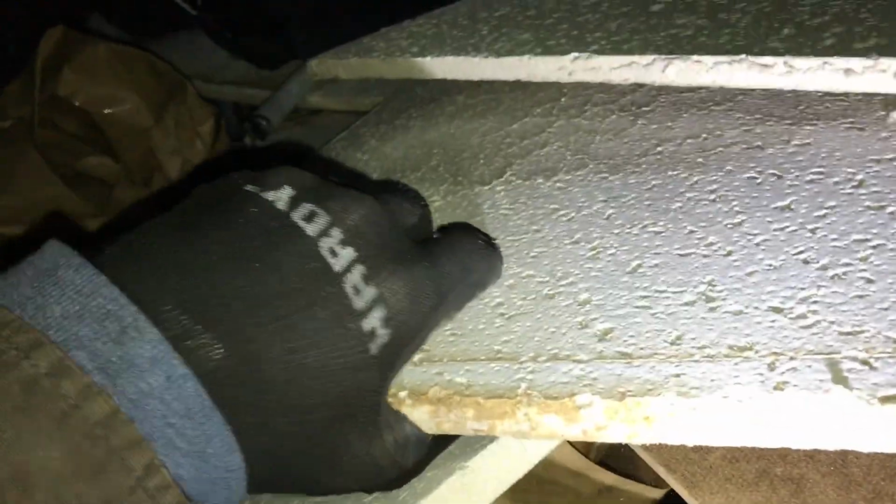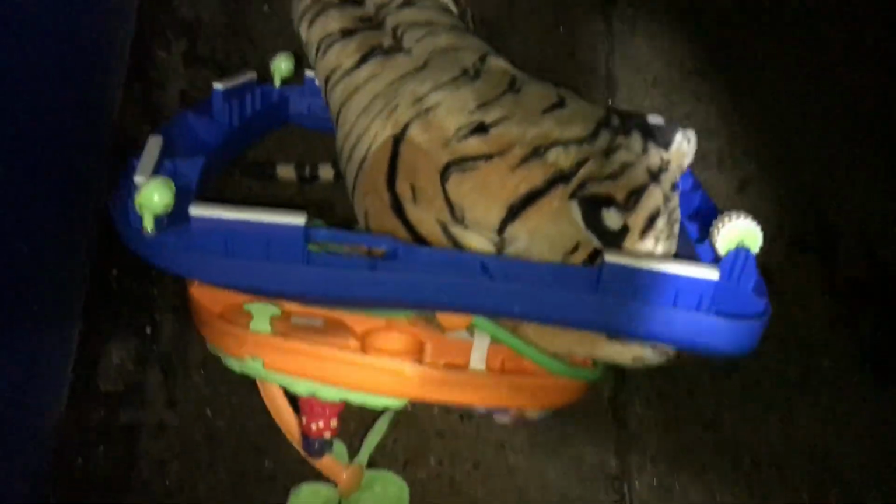Okay, let's see if this one's got anything. Ceiling tile, wet board, more wet board, stuff that is not worth digging too deep for. That doesn't feel like anything. So yeah, nothing there. Okay, lots of stuff there, and some toys and a toddler's plaything.